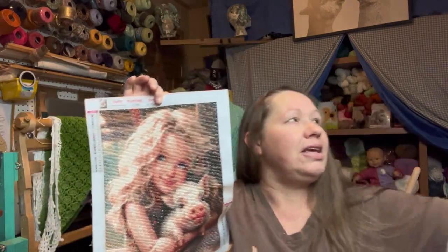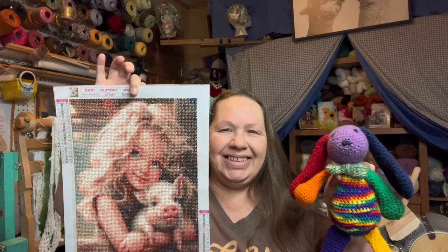I spent a lot of time and lots of no sleeping at night. I finished a diamond painting that I've been working on. It and Rainbow Bunny go to the same little young lady. So here is the Rainbow Bunny with the big floofy tail. These two will be getting shipped off soon to their new home and to a very, very special to me young lady, my granddaughter. So all of these go to my granddaughter. I got a couple other things to throw in there, but those are the main things.